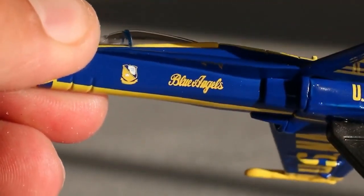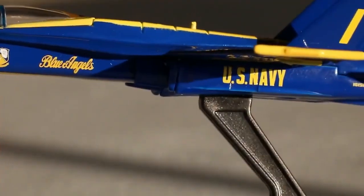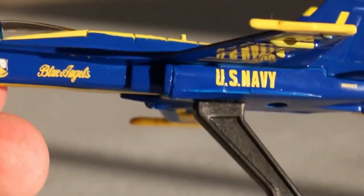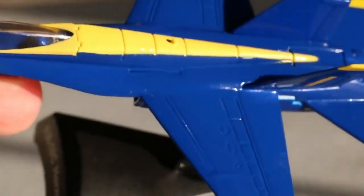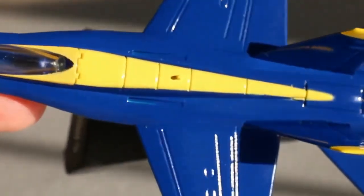Of course, you got the Blue Angels and the patch right there. Really cool. I think the Blue Angels are the staple. The Thunderbirds are great, but when I think about air shows and everything, I think Blue Angels. So super cool. U.S. Navy right there, and of course, you got the wings. Really great detail there on, I don't know if these have slats or what that front part is. I would assume that's a slat, but you got speed brakes and all the great details.